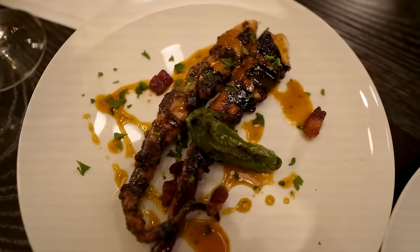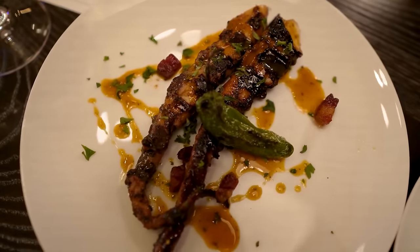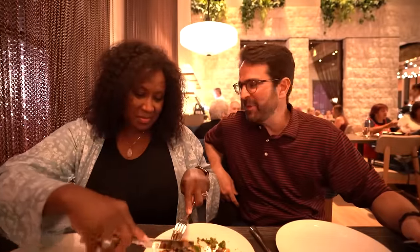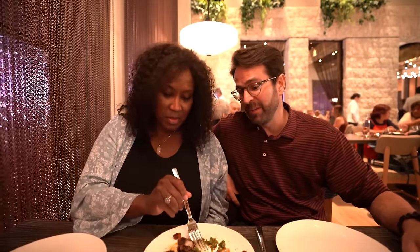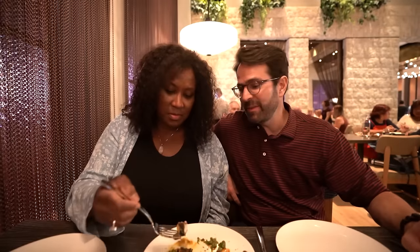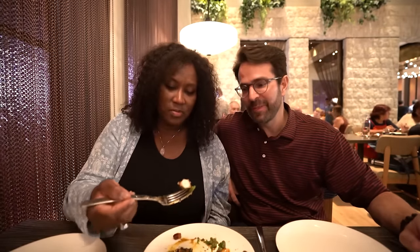All right, so first up, charred octopus. Here we go. What do you think? Well, I think you should have the first bite and let me know what you think. Definitely your jam. Give it a shot. It smells and looks really good. And you gotta try it with the shishito. Yeah, shishito peppers are a must. Love shishito peppers.